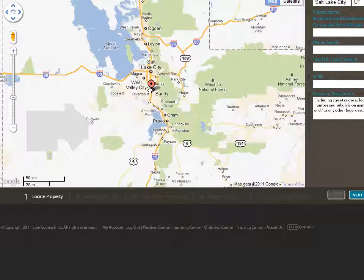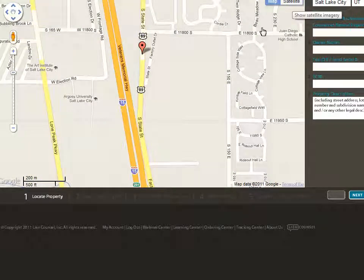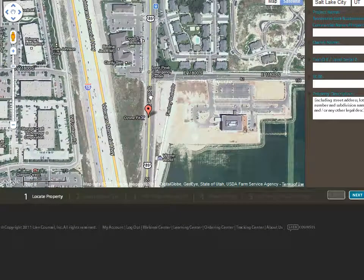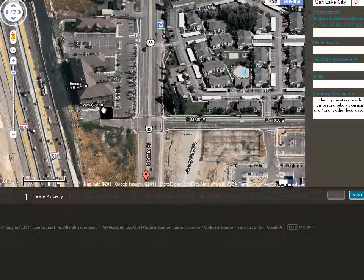If you are confident this is the correct address for the property, you can fill in the other fields in the details box, then click Next and finish submitting your order. If you are not sure this address is correct, you can use the map to zoom in on the property and select the correct land. After you zoom in and find the correct property, double-click on the land or the building. This will put an address in the details box. Then fill in the other boxes.